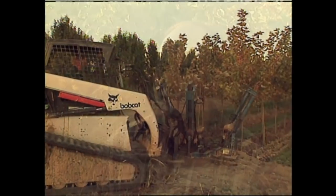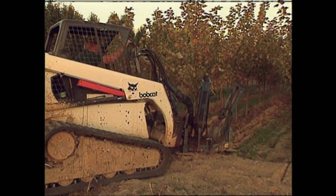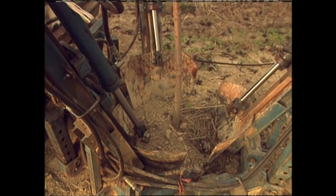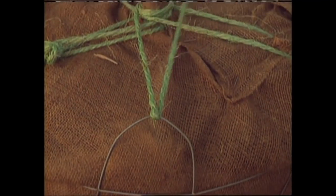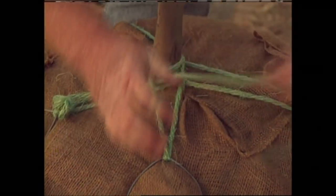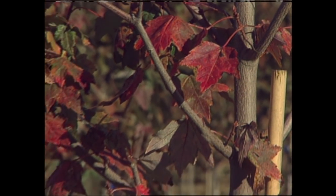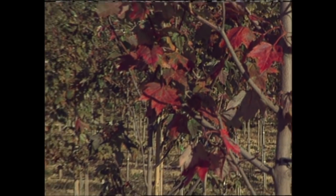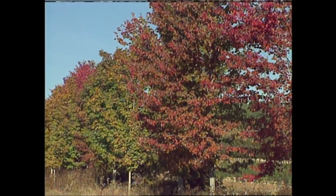We can grow plants that'll do well to the south, and we can grow plants that'll do well in the north. Our clay soil makes it really easy to put a good high-quality root ball on the plant, and enables us to ship that plant either north or south. We're seeing more emphasis around here on plant developers, developing plants for four-season interest, looking for good bark characteristics, fruit, flower, foliage, everything that makes a plant interesting to a consumer.